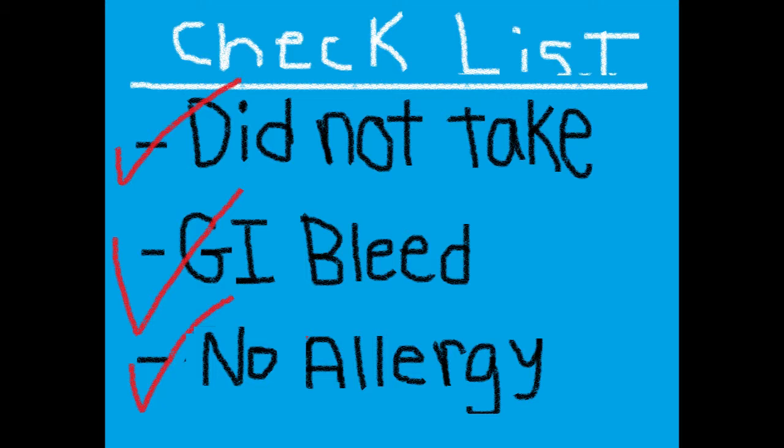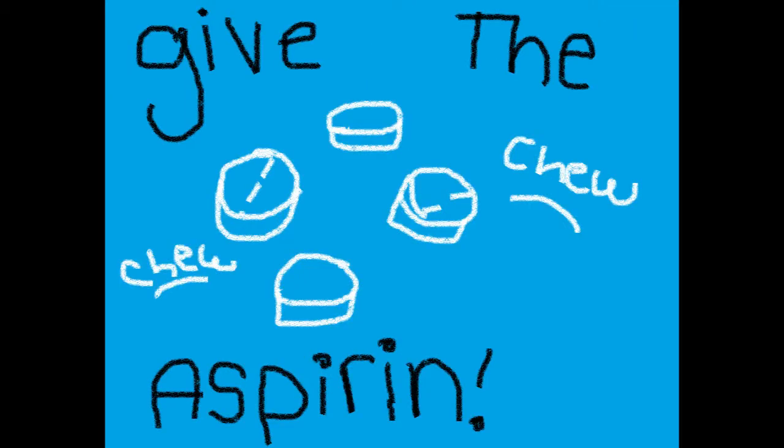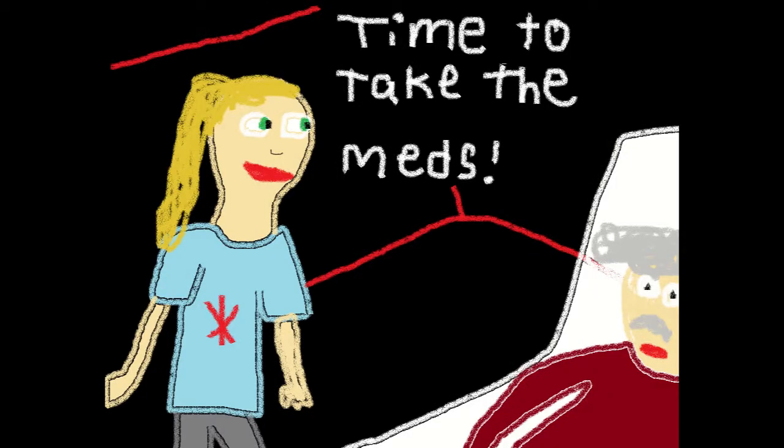After ensuring that the patient meets this criteria, you could give the patient aspirin, but keep in mind that while you give the aspirin, there could be co-occurring procedures in your state protocol. This means that you may be required to administer oxygen with the medication, or maybe begin a 12 lead if your state approved BLS 12 lead. So once again, check the protocol.